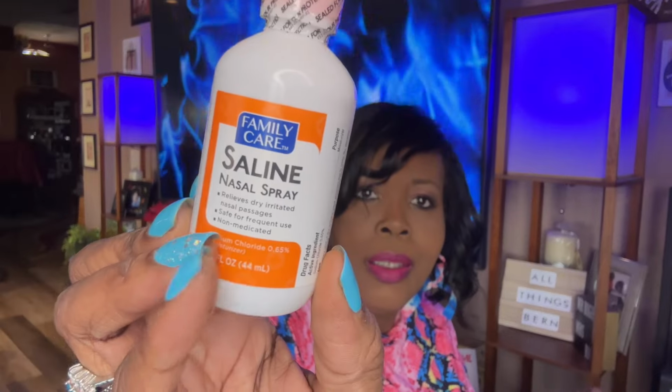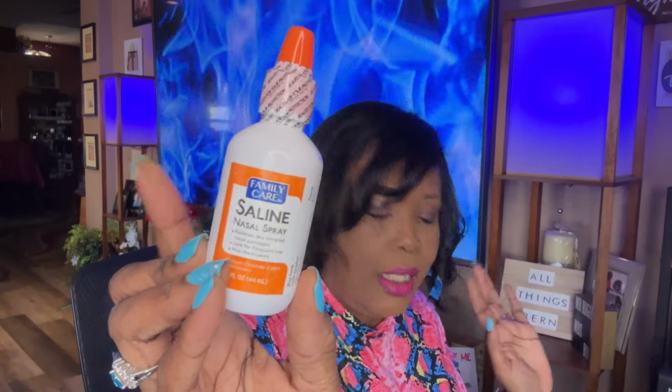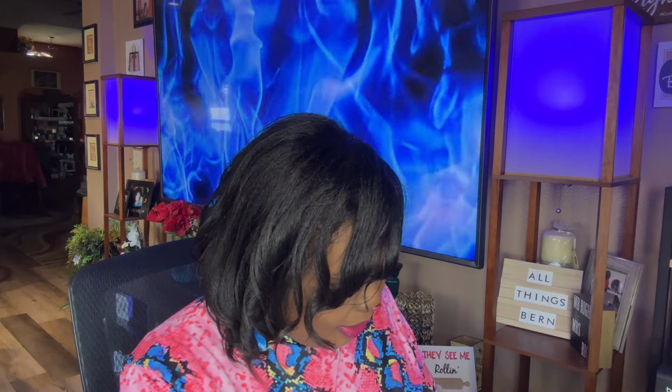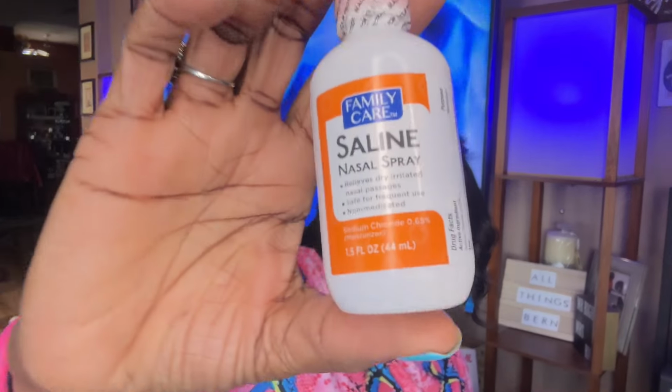Then I just picked up some saline nasal spray just in case somebody in the house needs it. So how many ounces is this? 1.3 fluid ounces. And yeah, it's by Family Care. So I just picked that up.